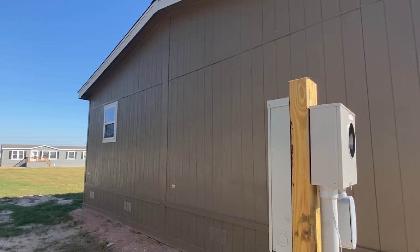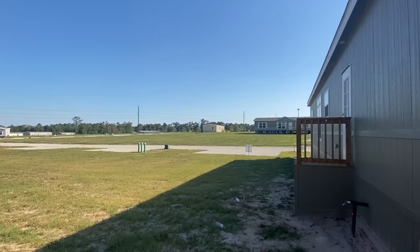You got to love the siding they put on these Palm Harbor homes. That's what this is, by the way, is a Palm Harbor. It's called the Sleepy Hollow.